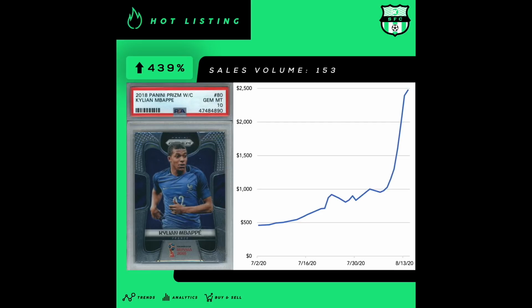This card, along with the Lionel Messi 2014 Prism World Cup PSA 10, are definitely the 2 biggest cards out there for the soccer market right now in terms of growth and where the most demand is going. Looking at the graph, this was as low as around 500 earlier in the summer, around July, and now it's up over 3,000. So lots of demand coming to soccer.